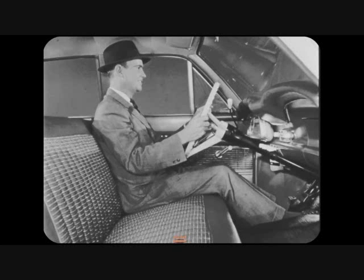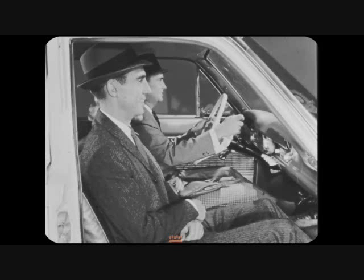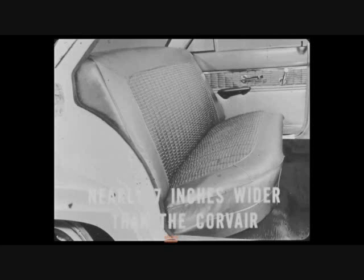No such compromises were necessary in the Falcon. It is truly a 6-passenger car. No bulky wheel housings to restrict legroom. No outdated floor-mounted gear shift to eliminate the comfort of the center passenger. Ample legroom for rear passenger comfort. And more importantly, the Falcon's rear seat is nearly 7 inches wider than the Corvair. Yes, the Falcon is designed for people. 6 big American people. But there are many more Falcon advantages.